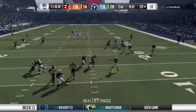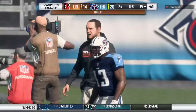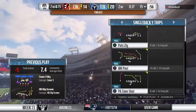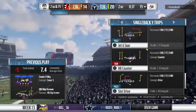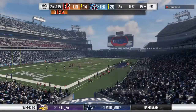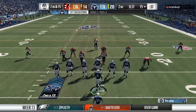Mariota now after the fumble recovery. Sets up the screen to Lewis. And he'll lose yardage here. Back to the 15. And now the Bengal defense here calling a timeout. It's just their first, so they'll have 2 remaining here before we get to halftime. So the defense has put them in a tough spot. It's 2nd and long.